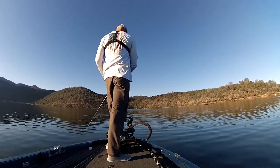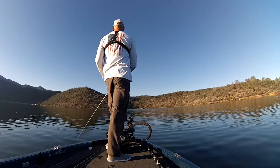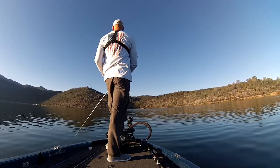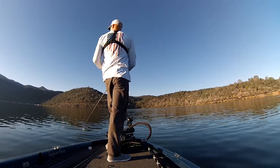And the water's still 69 degrees this morning, but that's more than 10 degrees cooler than it was the last time I was out here. I'm pretty excited about this fall bite, not going to lie.